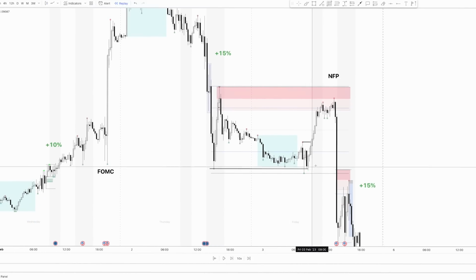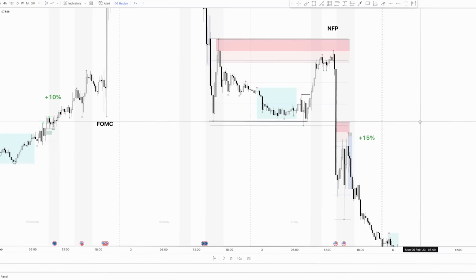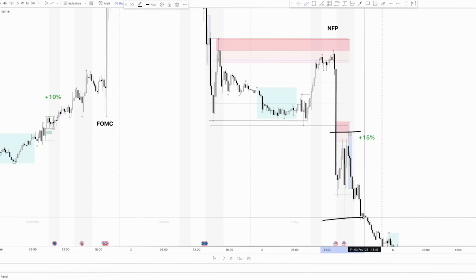So now we've got our narrative: range, initiation, mitigation, continuation. We can see that the news has happened. It's created that aggression and speed to the downside. So now again, for me, I just want to wait for price to slow down and start moving sideways. And then I can add on my framework and make sure I'm selling high or buying low if I'm going to buy.